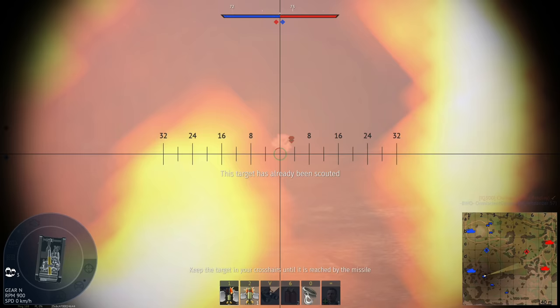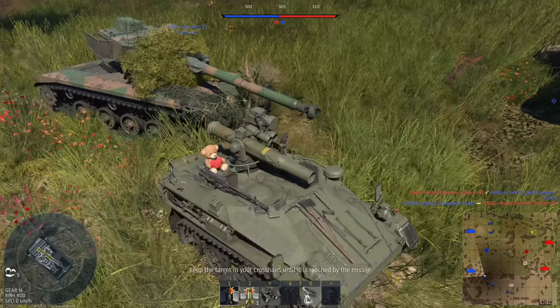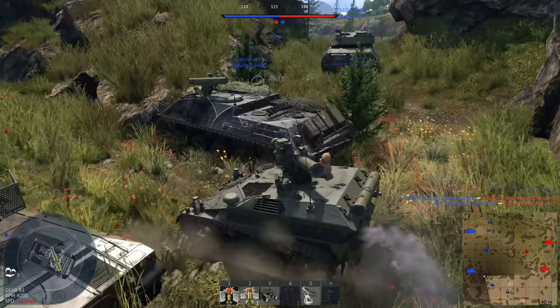Go get him. Yeah. Oh, he shot it. Damn it. Only got 3 left. Get him. There you go. Beautiful. Well done. Oh, man. Yeah, I put netting and bushes on this thing, and it works out pretty well.